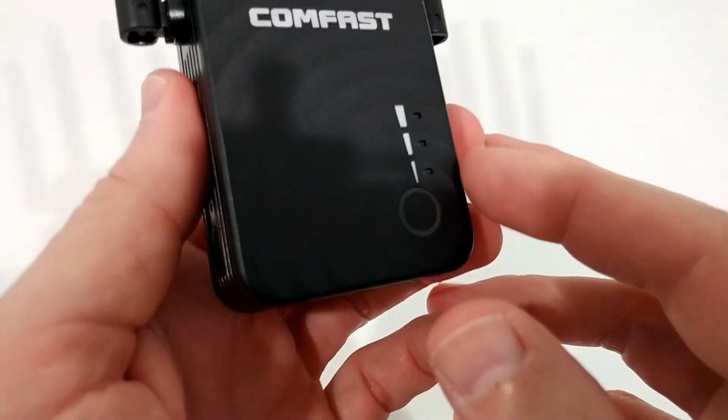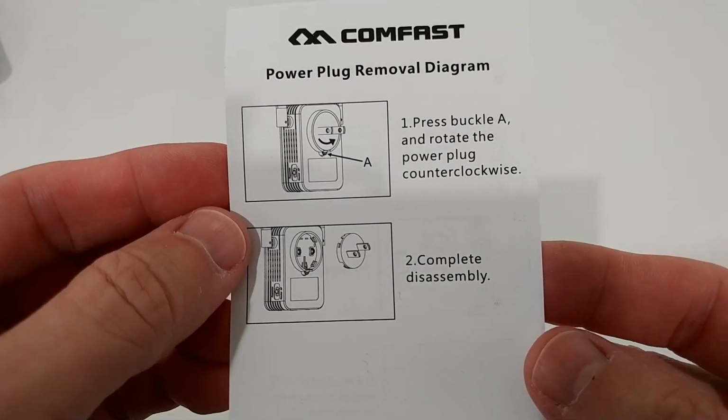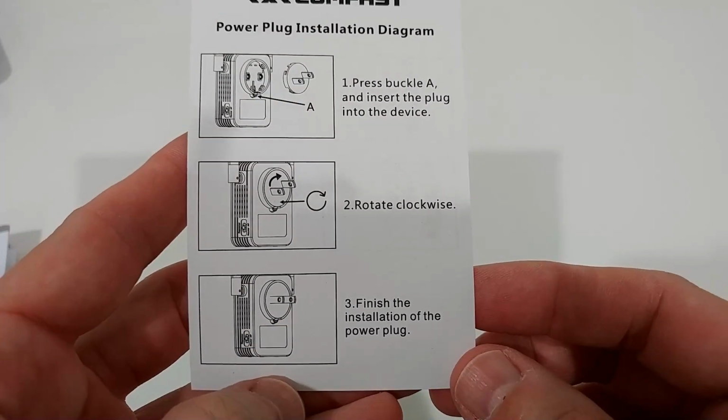And I don't know if this is a button here. Yeah, let's find out where we have the WPS button. Yeah, here again for the power plug removal and replacement. Yeah, this is what I've been showing you at the beginning.